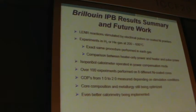And okay, so this is a quick summary and future work. Stimulated by electric pulses, hydrogen and helium at 200 to 600, do the exact same procedure. The helium, they just don't see the difference in temperature. We don't compare hydrogen to helium. It's just there to show that the system is very stable when you put in pulses, and it's irrespective of temperature.